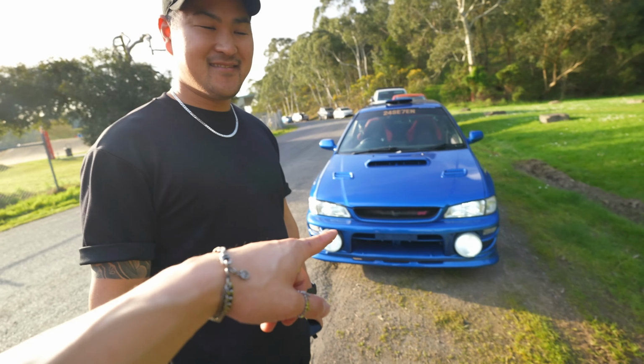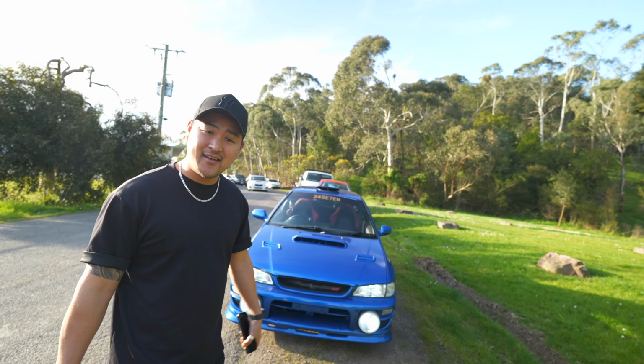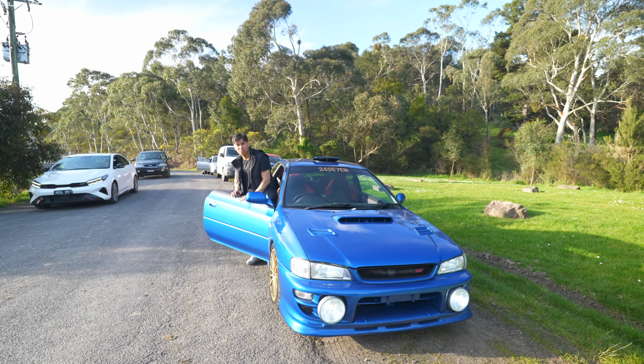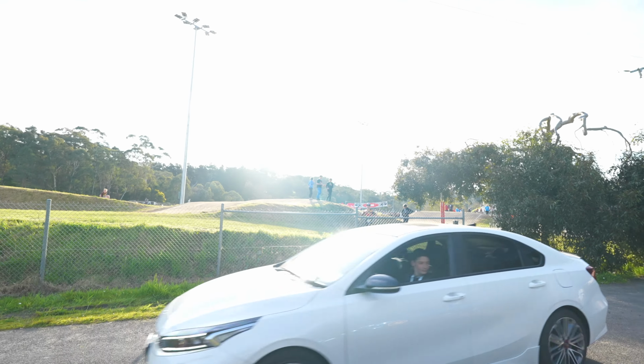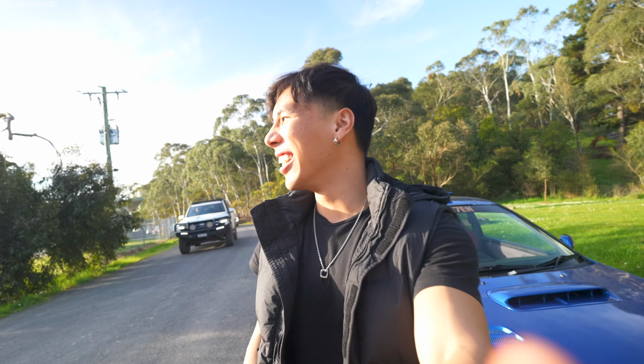Are you excited? Have you driven one of these before? Oh, not an STI GC8, but I did have a Bug-Eye STI. True. He wants you to give it a rev. Give the kid a rev. All right, we'll give it a rev. It's all right. It's not too bad, yeah?